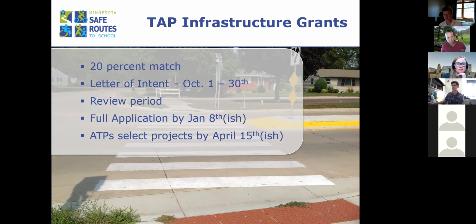Any questions on TA? This is Karen. I'm confused, and that's not unusual. So I need clarification. In the past, have we ever had a state infrastructure application? I thought in the last few years, TAP was part of that. So is this new, what the webinars are going to tell us, is this new funding, or I just misunderstood in the past?